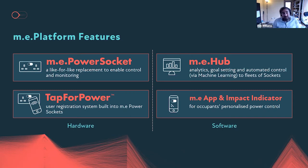The other important software I wanted to mention is our ME app and our ME impact indicator. Those two features are designed specifically for building occupants. We don't want to create a system that takes control away from the people that actually plug their devices in. So we've made a series of behavioral nudge type software and basic information software in the form of an app that helps people personalize and control their own greenhouse gas emissions and energy consumption, to really try and help get that energy consumption down.